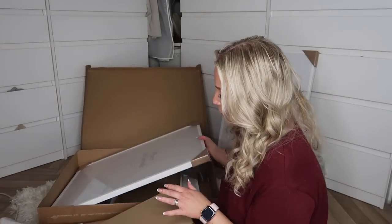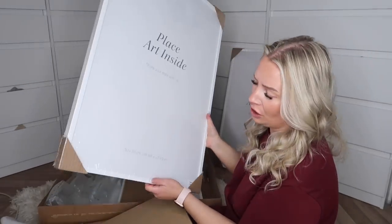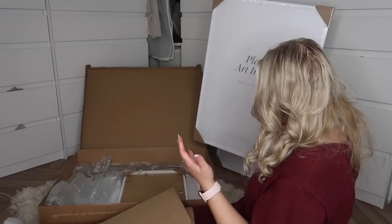I think I've raved about the frames before. I do love the frames from Desenio. I just feel like they're such good quality, but they're also not glass, which is great because you can hang them up with command strips, which is also really good if you're renting a place because you don't want to be hammering nails into the wall. The fact that the picture frames themselves are really light means you don't have to use hard fixings.